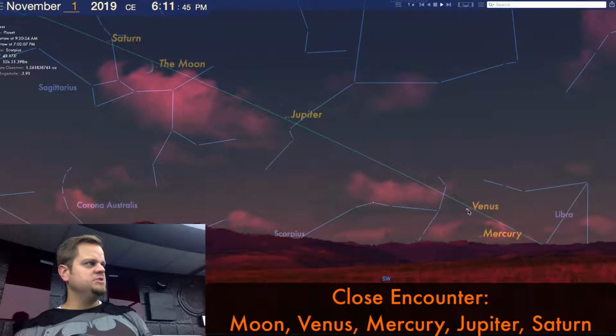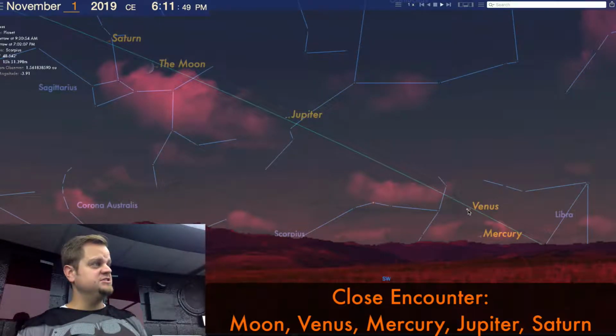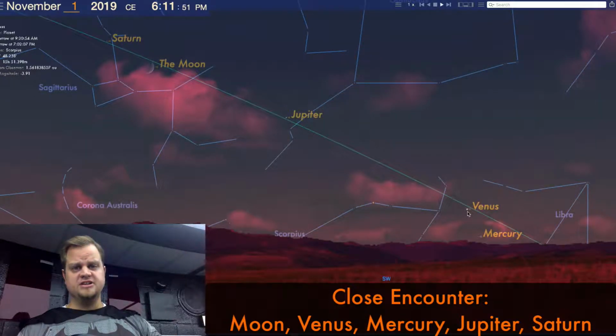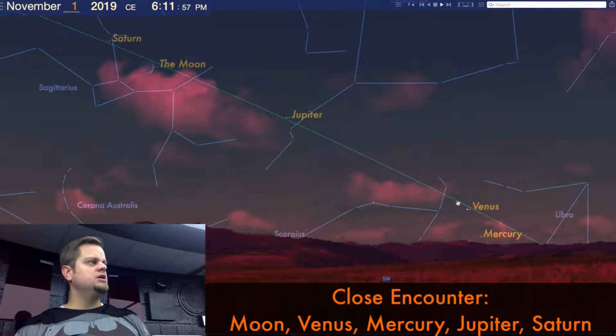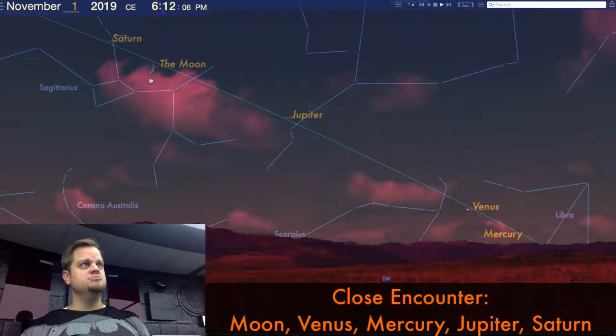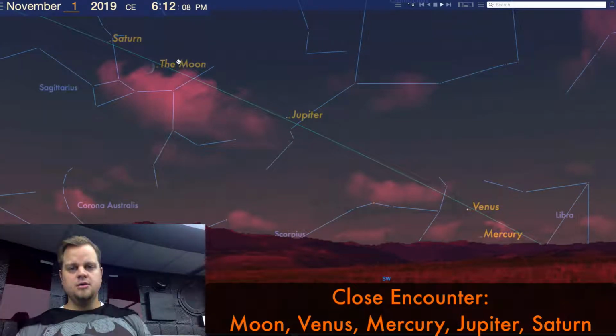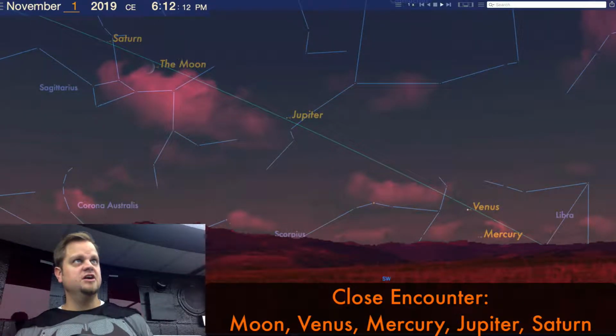Bright Venus will be here low on the horizon. In fact, only 7 degrees above the horizon. But that's going to be the brightest object in that area. Now, I'm looking on the first here. And so Jupiter is going to be up and to the left of that, and Saturn up and to the left of that. Now, on the 1st of November, the moon will be right here, closer to Saturn than to Jupiter or any of the others.